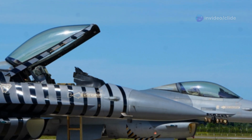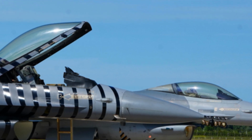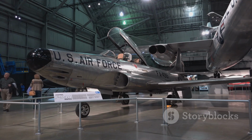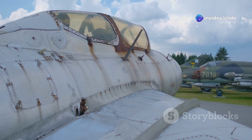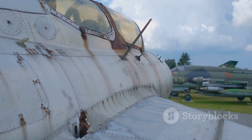Despite these challenges, the F-104's performance at high speeds and altitudes was unmatched for its time, leading to its nickname, the Widowmaker. This ominous moniker was a reflection of the aircraft's high risk. Many pilots lost their lives flying the F-104, and it became infamous for its deadly reputation. Despite this, the aircraft was beloved by some of its pilots who appreciated its speed and agility. The Starfighter's legacy is a complex one, marked by both its groundbreaking achievements and its tragic losses.